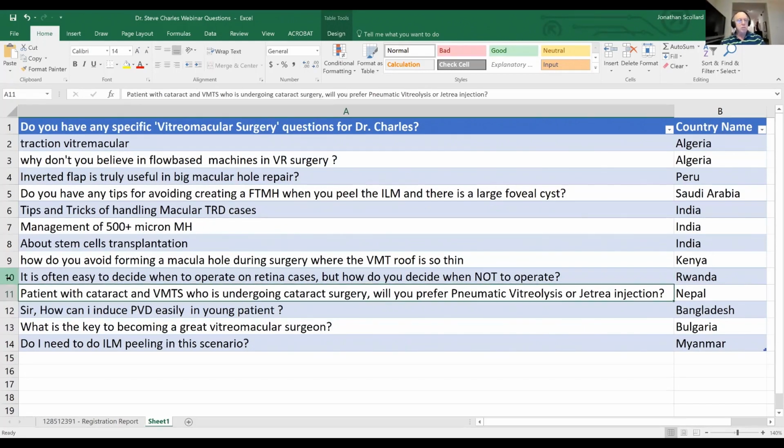Next question: a patient with cataract and VMT is undergoing cataract surgery. Will you prefer pneumatic vitreolysis or Vitrase? Neither. I prefer, if you have a proper view, to fix the macula first. If there's 3+ NS or posterior subcapsular cataract, do cataract surgery, being careful to measure the axial length from the pigment epithelium with low coherence interferometry, and then come back later and do the VMT.